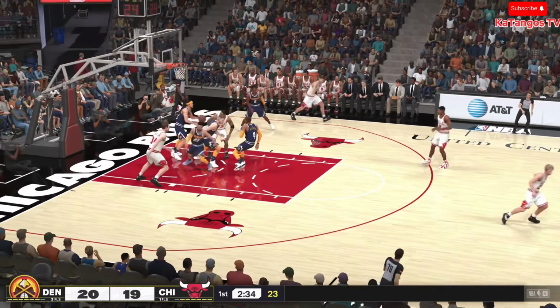Kerr outside. Some nice ball movement by the Bulls. And pushing it up. Here's Denver. A nice shot by Brown. And the Nuggets lead by 15. And their balanced effort at both ends has hushed this crowd. They've played fantastic ball, and you can feel the hush that's come over this crowd.